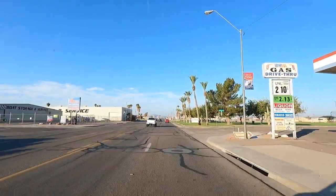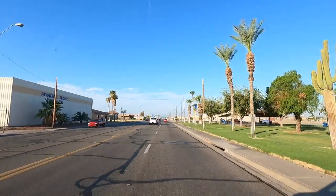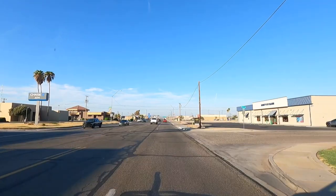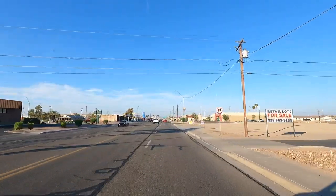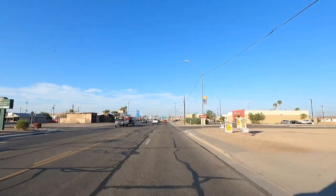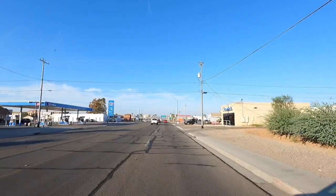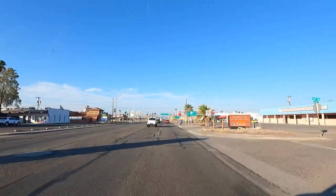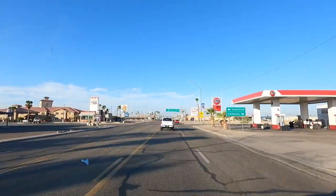This is a year-round town, definitely a boater town with all the river and water here. Decent-sized little town. It's also the county seat for La Paz County, where you get all your county permits and licenses and all that.